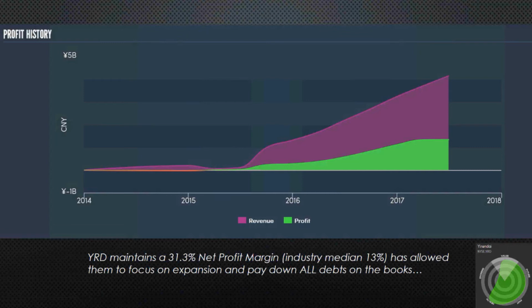So what does that mean in terms of profit? Yirendai manages a 31.3% net profit margin. The industry median is just 13%.